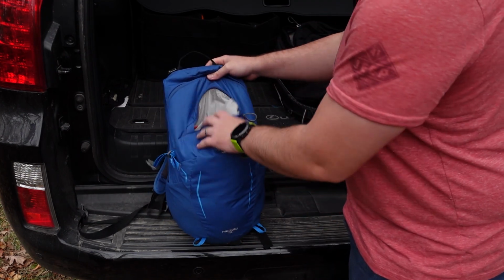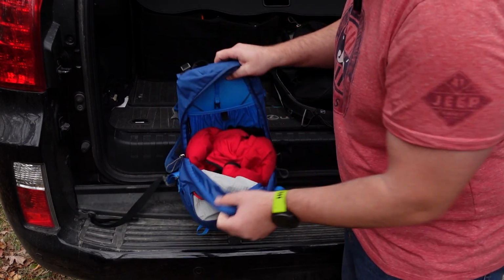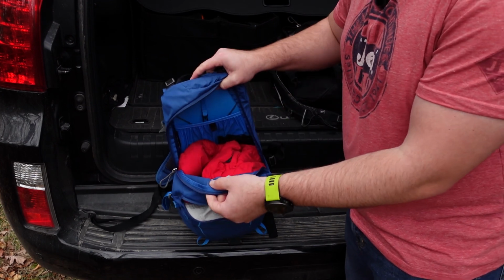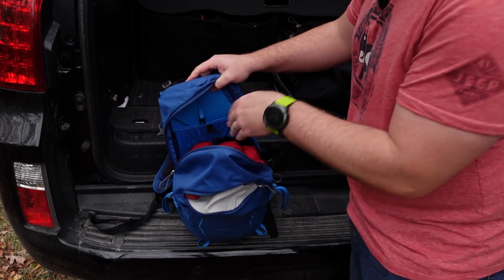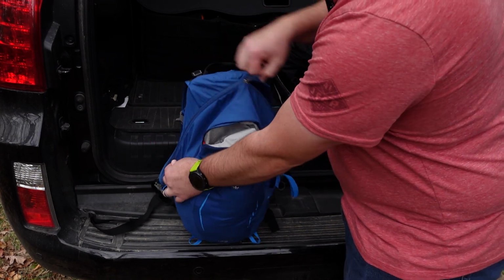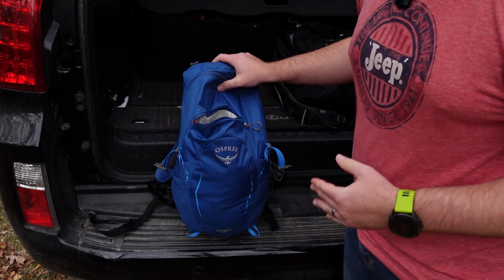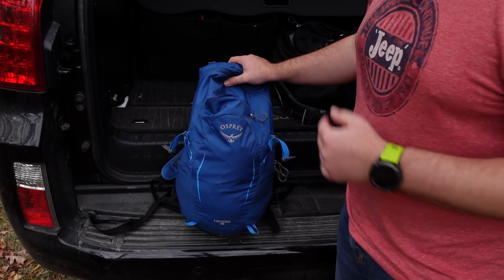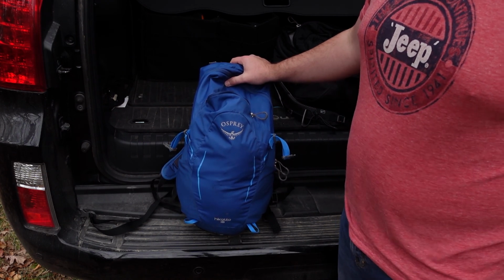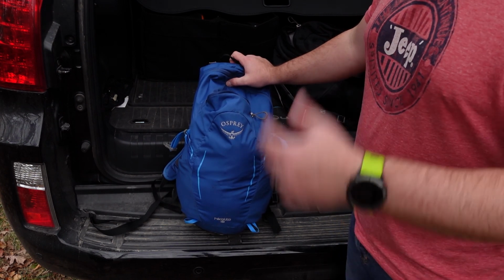Honestly, it's very nice, and there's still space where you can put a lot of stuff on top of here. You see all this space? You can still throw quite a bit of gear on top of this jacket, or you could have gear in there already and throw the jacket on top of that. So, packs down really, really nicely. It's honestly amazing. It's gonna be a great jacket to take out into the mountains to hike with, because if you don't need a jacket anymore, if elevation changes or the sun comes out, just throw this thing in your bag.